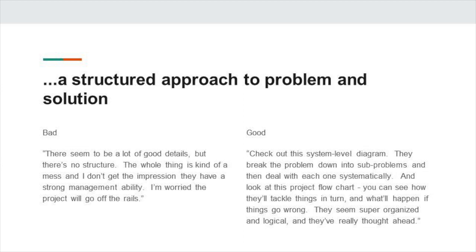The winning proposal will also demonstrate a structured approach to both the problem and the solution. So you could have a proposal with tons of great content and lots of detail, but if it doesn't present a logical approach to the problem, it's just going to be really confusing, and then your client is really going to be concerned that your whole approach will be confusing.